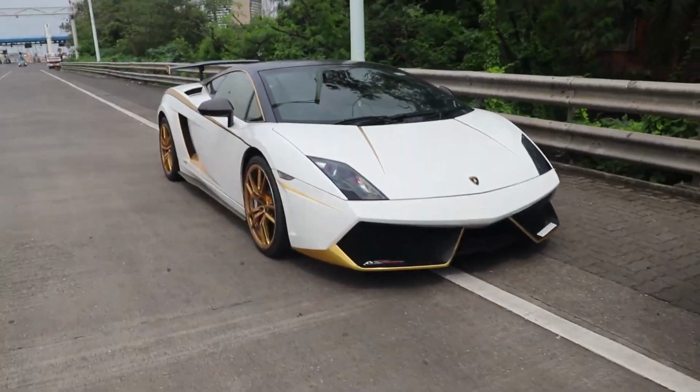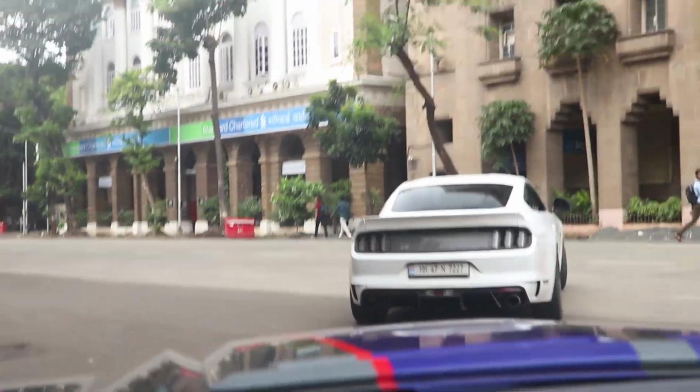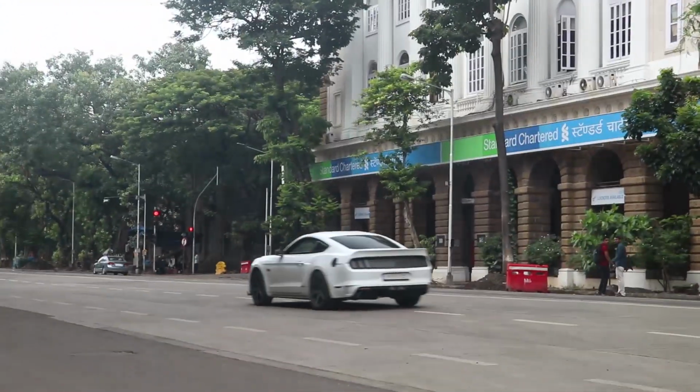Check this out, guys. Full Alcantara on the steering. I love Alcantara. I'm loving it.